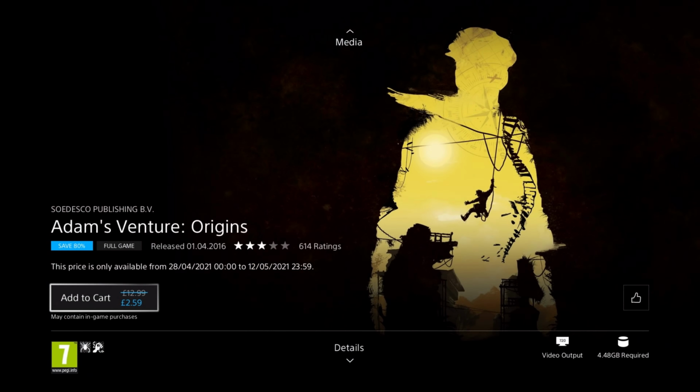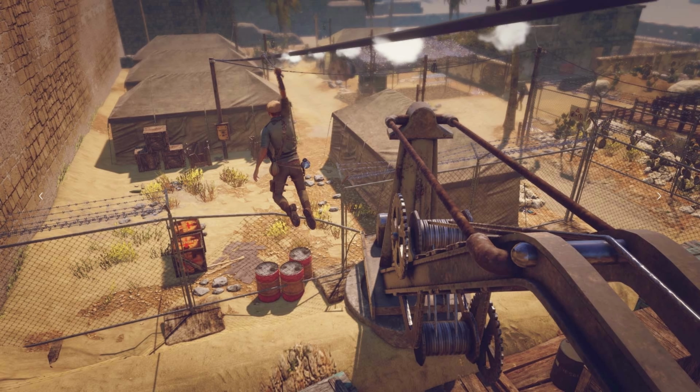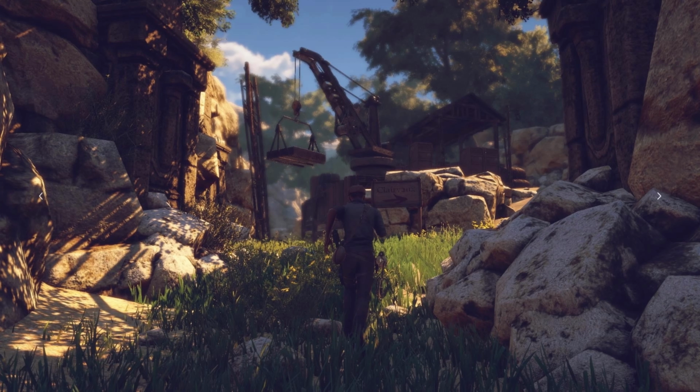Next up is Adam's Venture Origins. It was released in 2016, so it's 5 years old, and it's on an 80% discount for a price of £2.59, which is really cheap. This is a third-person adventure set in the 1920s where you play as an explorer, Adam Venture, on a journey with your companion Evelyn to unravel the secret of Eden by exploring ancient ruins and solving puzzles hidden within.